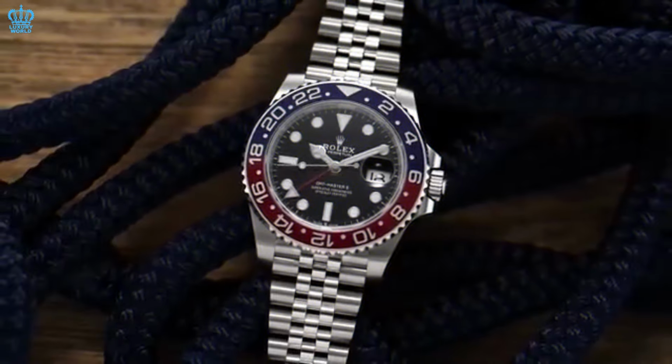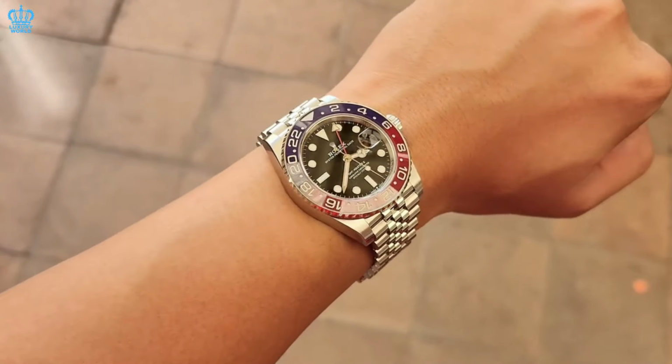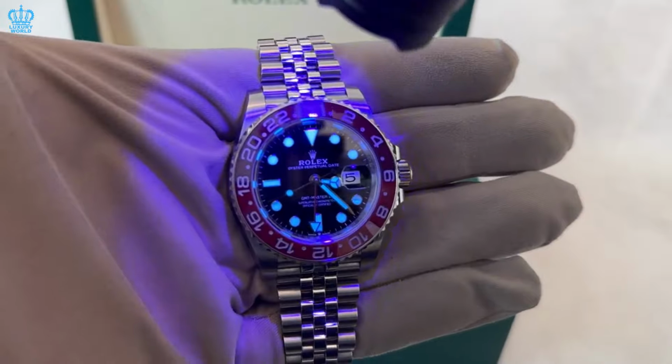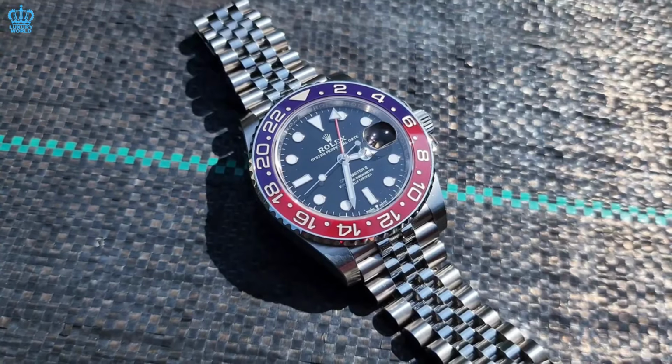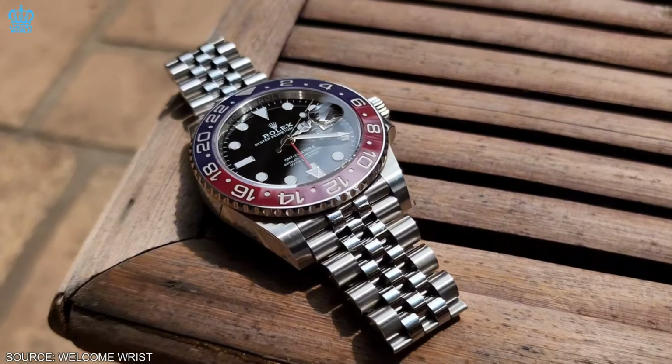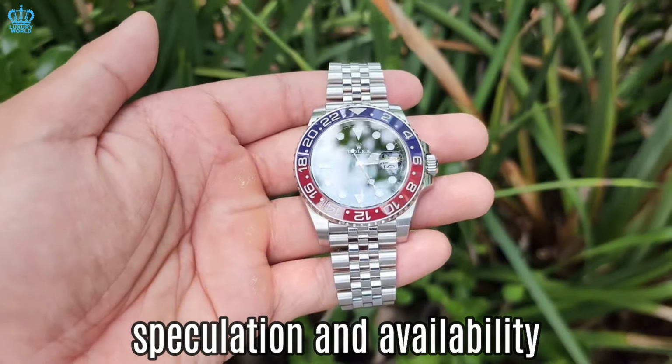The Rolex GMT Master 2, known as the Pepsi due to its distinctive red and blue bezel, holds a special place in the hearts of watch enthusiasts and collectors. However, questions surround this iconic timepiece. Persistent rumors of manufacturing challenges have cast a shadow over its reputation, influencing speculation and availability.